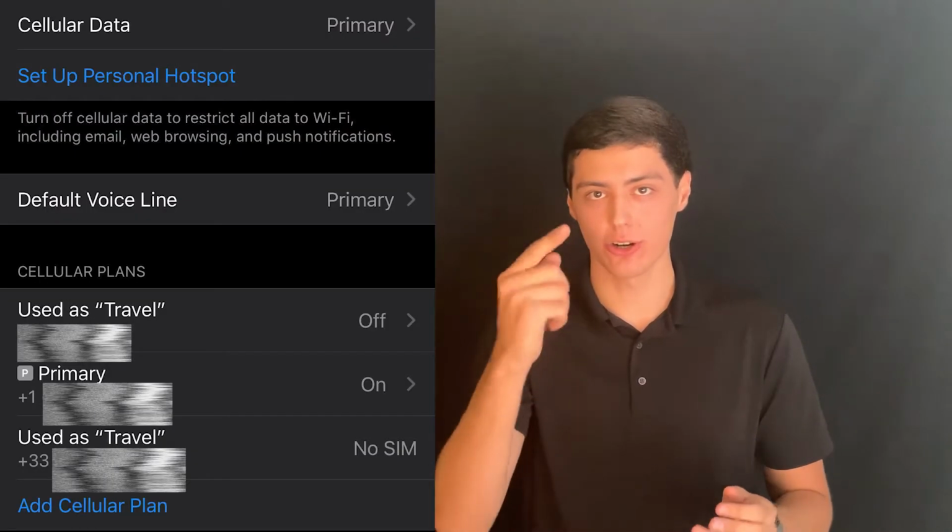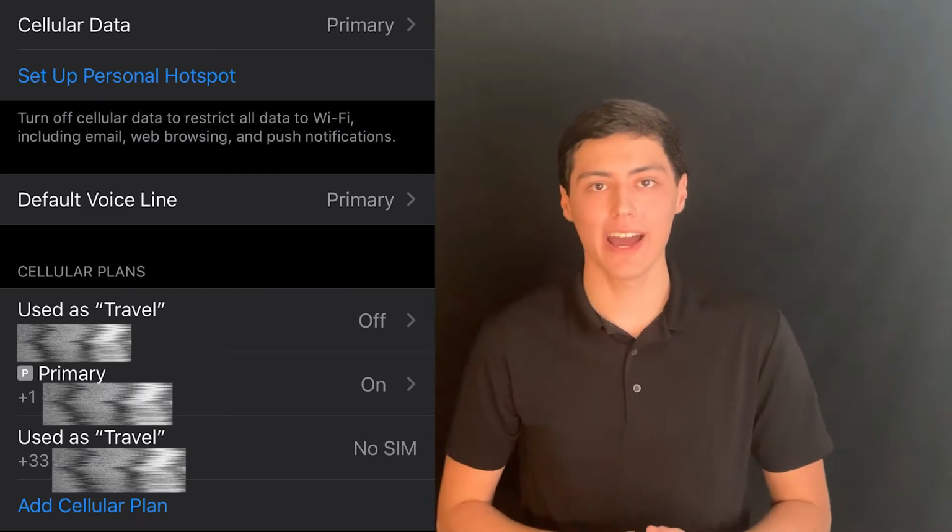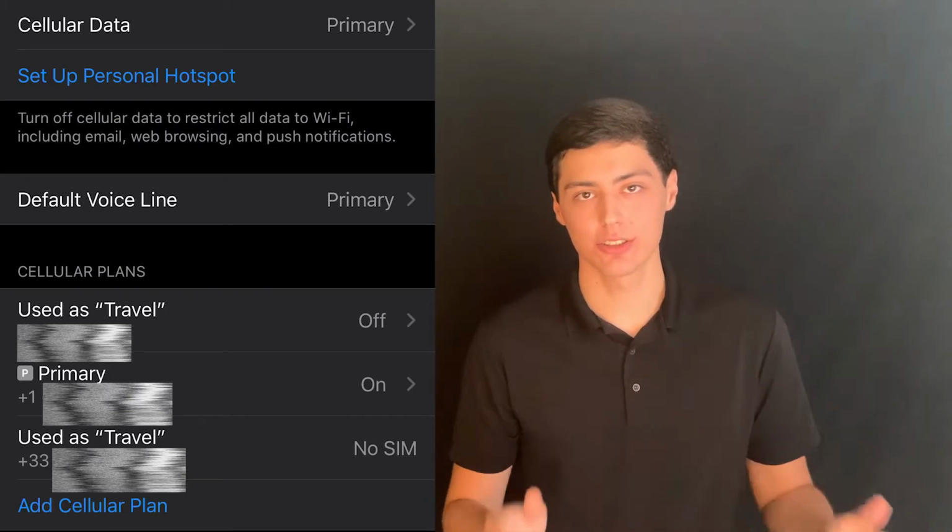Since my phone uses dual SIM, which most modern smartphones do, I have a Verizon plan that I use at home, and then whenever I'm abroad, I just go into settings and turn off Verizon and turn on Google Fi in order to quickly connect to service.